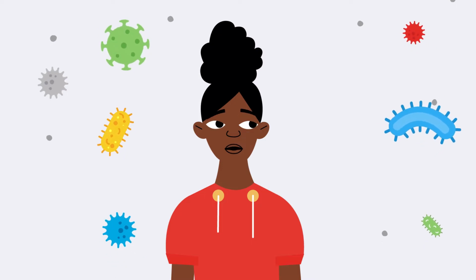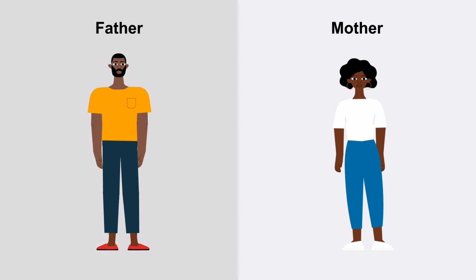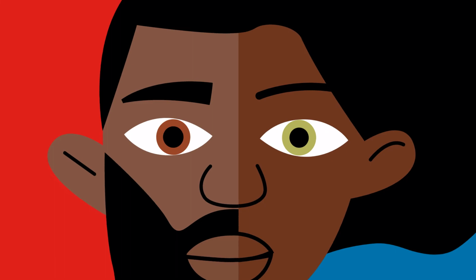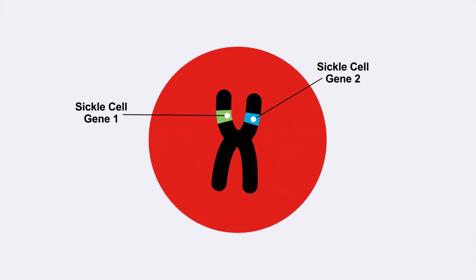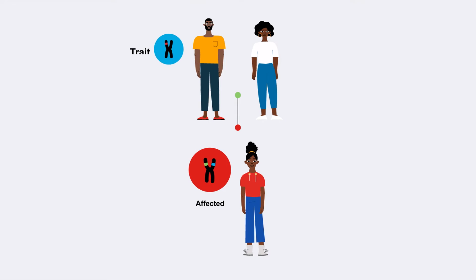You can't catch sickle cell disease like you catch a cold. It's an inherited disease passed down through the genes you inherit from your parents, like inheriting eye color. People with sickle cell disease have two sickle genes, which causes the body to make abnormal sickle blood cells. If a person is diagnosed with sickle cell disease, that means both parents carry the gene.